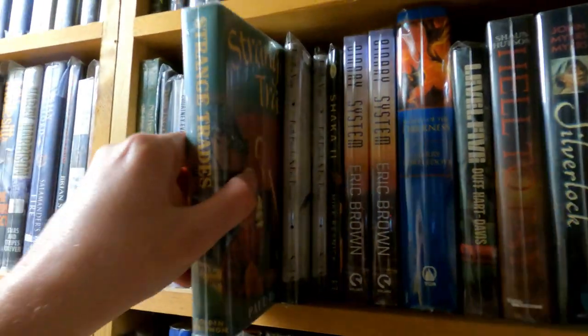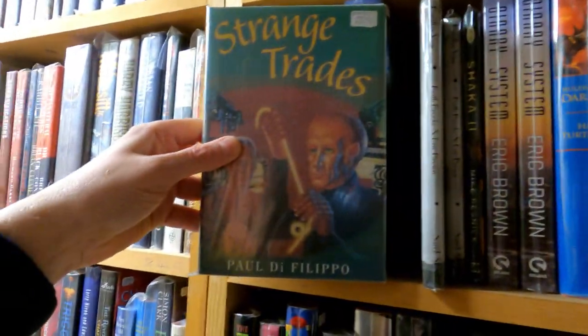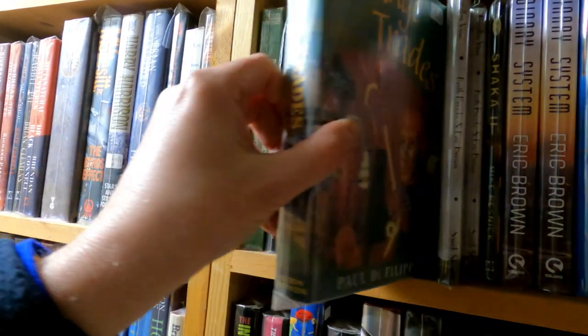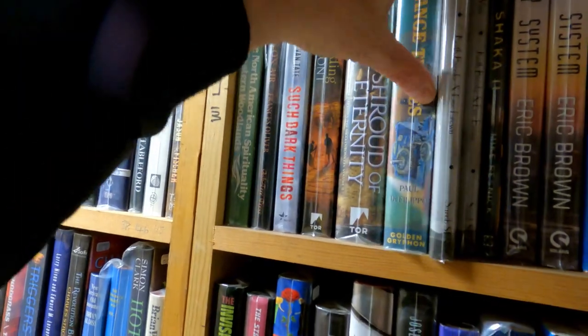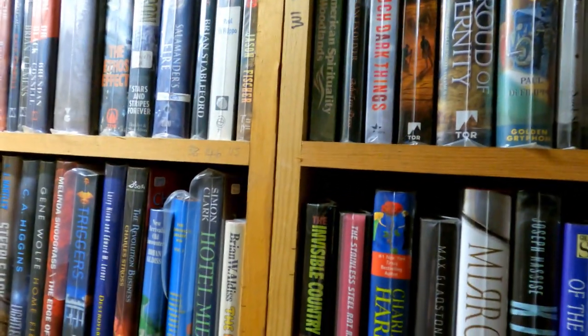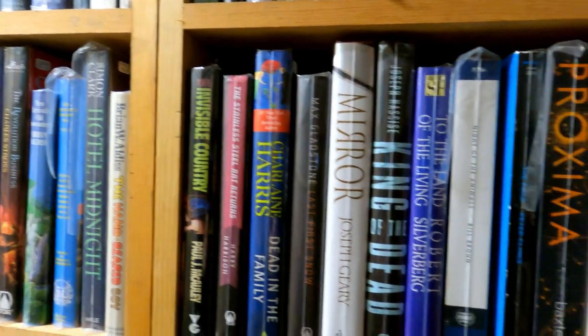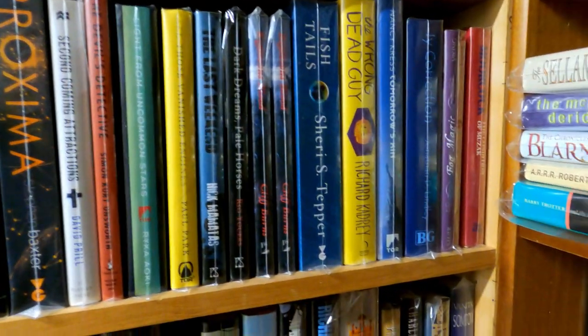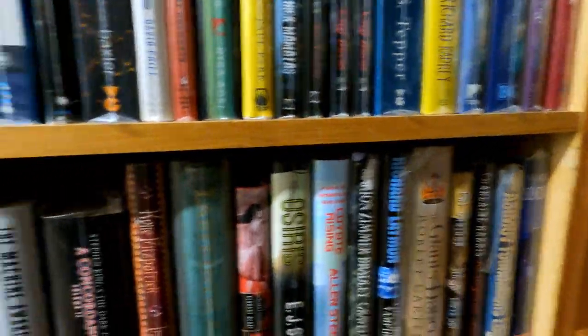Here's a great looking book by Paul DiFilippo, Golden Griffin, and I know Paul online, and we both contributed to Deep Ends, and he said to me, keep writing, Steve. And I'm not really writing very much these days, that's the trouble. But yeah, it's really beautiful stuff. I'll just see what else I can show you. So as you can see, there's all sorts of gorgeous stuff here.